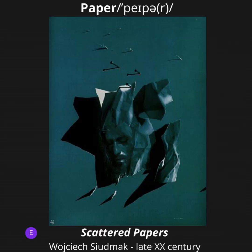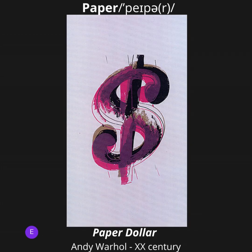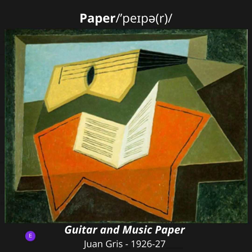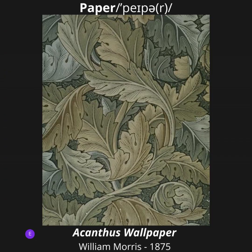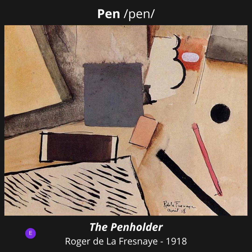Scattered papers. Paper kite, brown hat, and red vase. Paper dollar. Guitar and music paper. Acanthus wallpaper. Pen, an instrument used for writing. The pen holder.